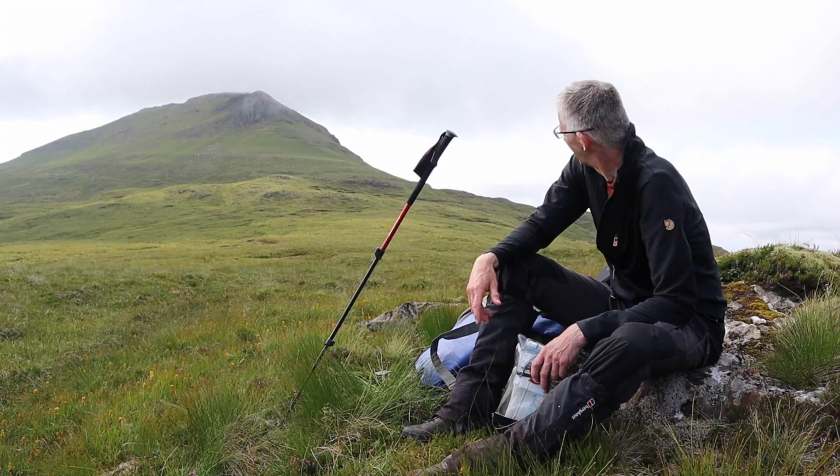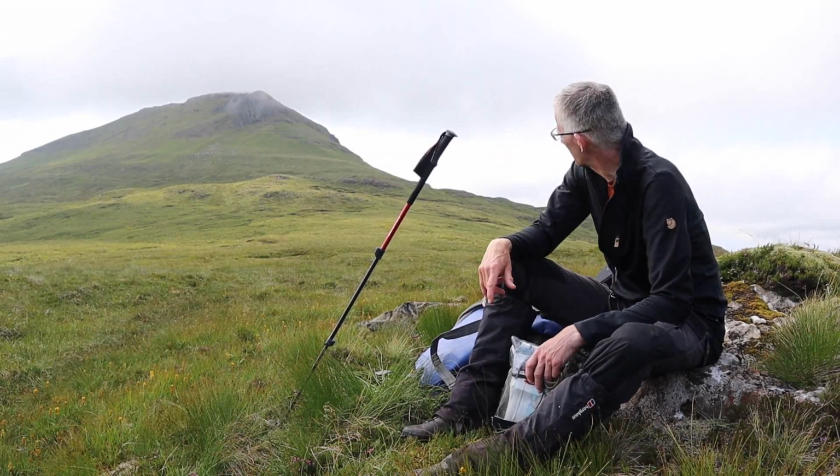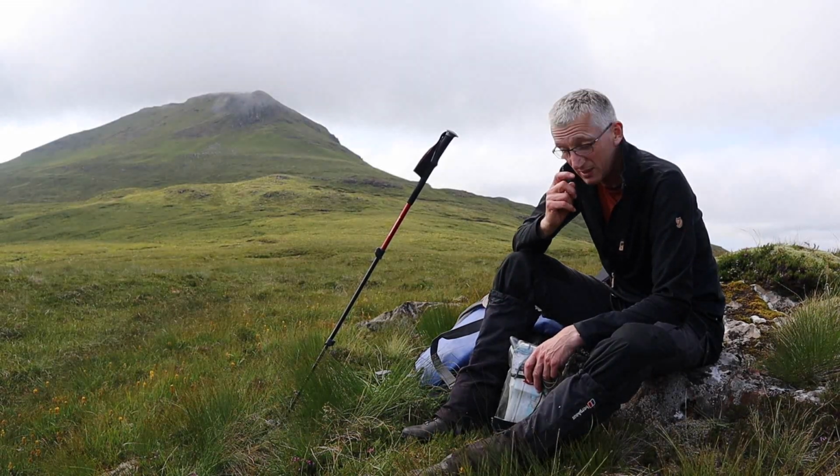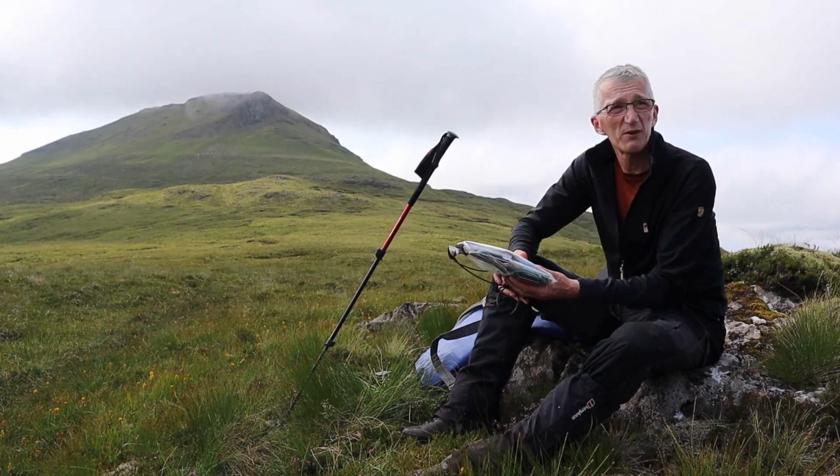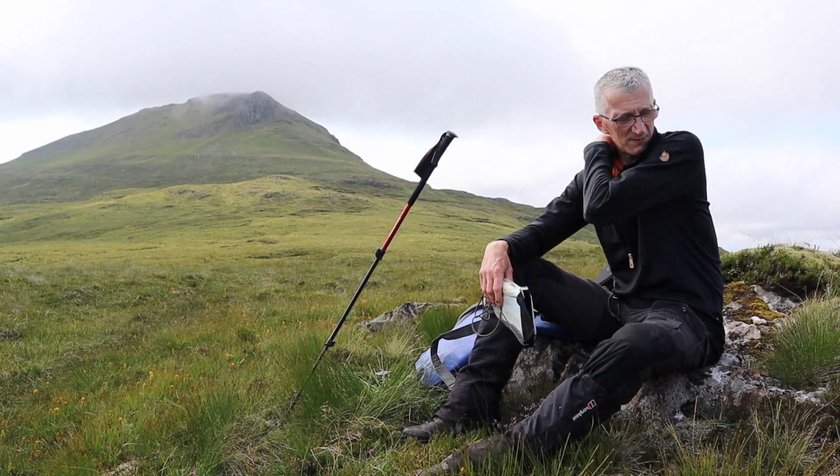I've got the summit dome in my sights. Steep ground up there, I'm going to have to be careful, especially if the cloud comes down. Easy enough to get up, but I've got to remember and find a way back down.